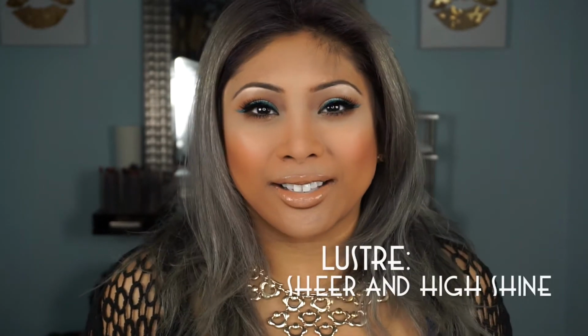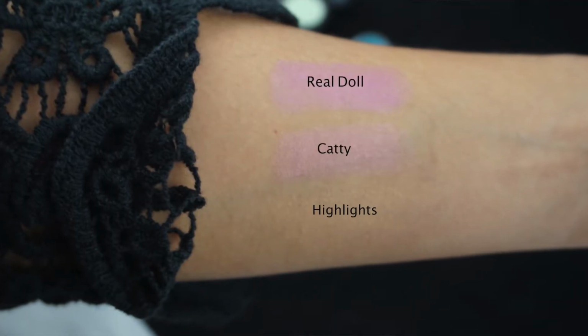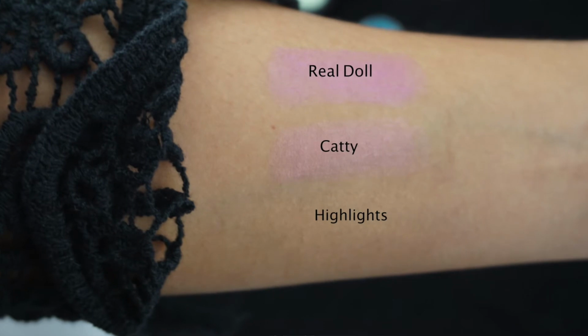So a lot of the lipsticks, a majority of them, were lusters, and I was kind of bummed out because, like I said, I'm not huge on the luster lipsticks. But I definitely wanted to give it a try, and I may fall in love with some of the colors. If you saw the swatches, they were very, very sheer. You could barely see Highlight. So Highlight's almost like a great lip color to put above any lip liner.